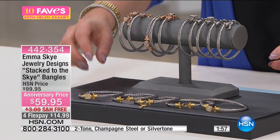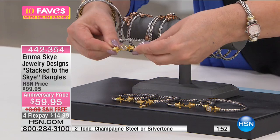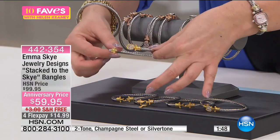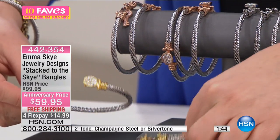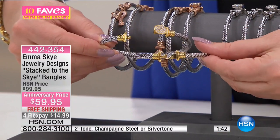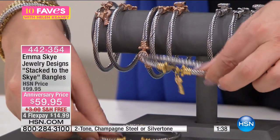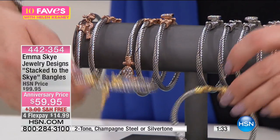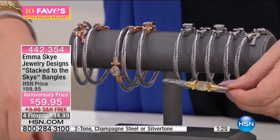So I'm going to go through each one of these. And these are easy to put on and off, by the way, opening it up for you. We've got two sizes, small medium and medium large. Each one has a different closure; this one has a little hook, where you see that. Then we've got a key. I want to show you the key. It's got a little charm with the key. And then you get another hook.